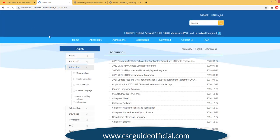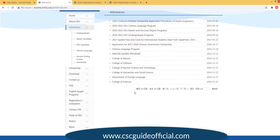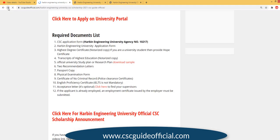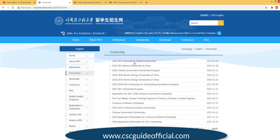So we click supervisor here. Here is admission scholarship, and here are PhD candidate, Master candidate, and these kinds of things. Here is the College of Nuclear Sciences and the College of Humanities and Social Sciences. I think it's a special scholarship for Atomic Energy, basically, if I am not wrong. So we try to find this one.